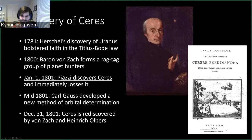This led a couple of famous European astronomers, led by Baron von Zach, to form a ragtag group of planet hunters that he called the Celestial Police in 1800, with the goal of finding this missing planet. They sent out letters to a bunch of astronomers within the greater European area, including this man here in this photo, Giuseppe Piazzi. But he never received his letter at the Observatory of Palermo in Sicily, so naturally it was him who discovered Ceres on January 1st of 1801.